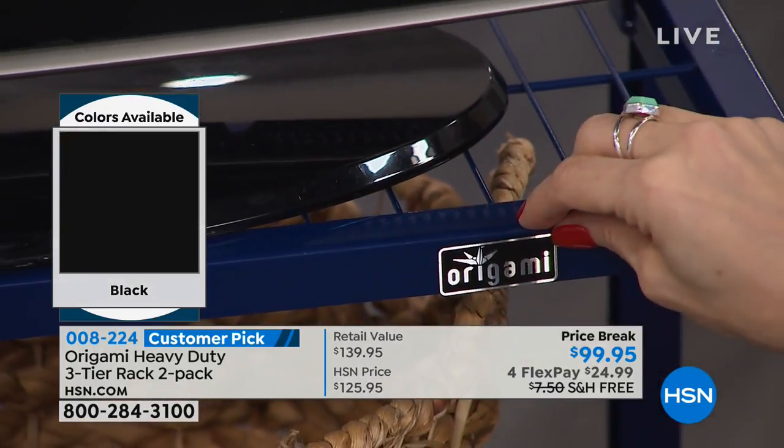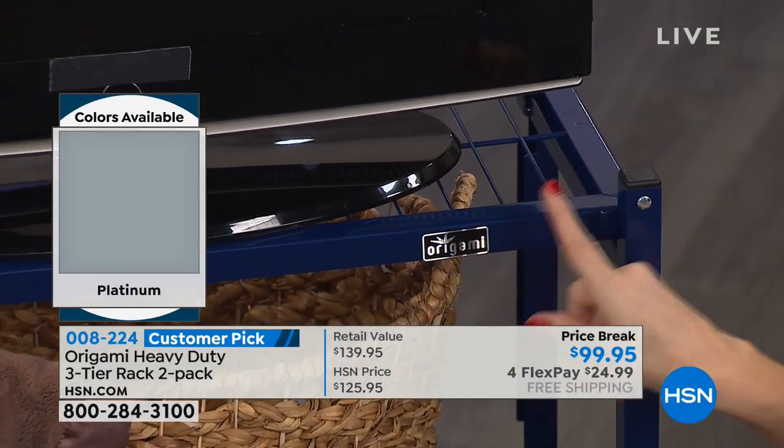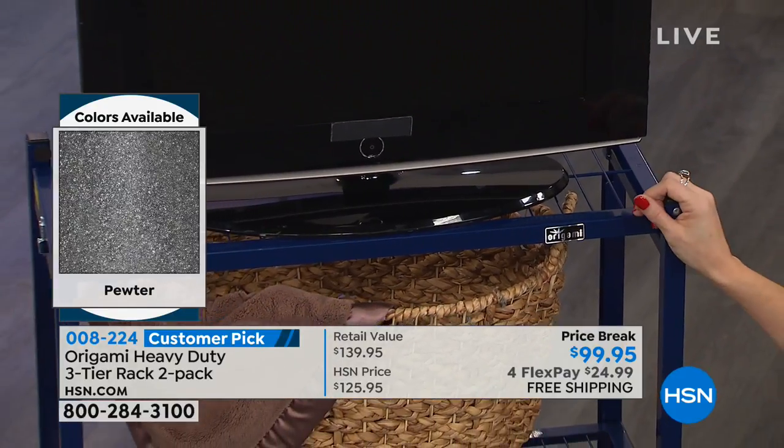You know this is Origami made. You know it's powder coated steel. You know that it is going to last and look like this for years and years to come, and that it will hold even your expensive electronics.